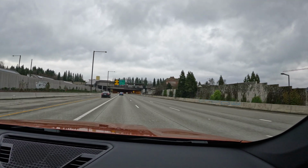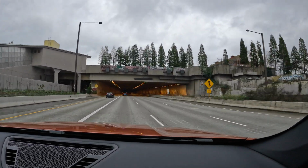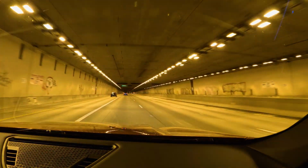I would expect BMW to continue to improve things moving forward. But so far, this handles really well. It feels familiar, though I'm cheating a little bit with the X1 in the family. But so far, I like it.